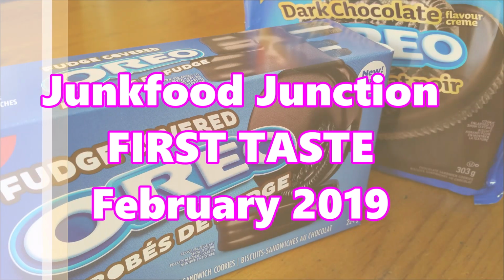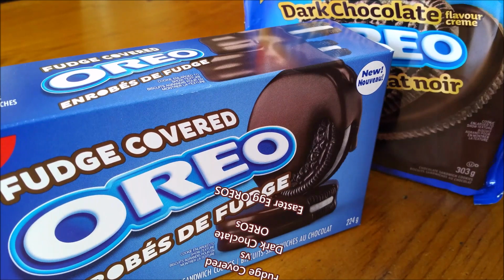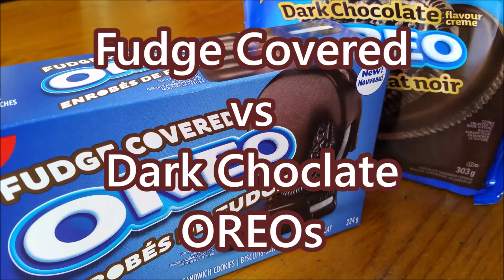It's February 2019, and look, Oreos has released another two new flavors: the dark chocolate Oreos and the fudge covered Oreos. So how about we make this an epic Oreo showdown? The dark chocolate and the fudge-covered Oreos are both new in Canada. We've seen them released in the US, and they finally hit Canadian shelves.